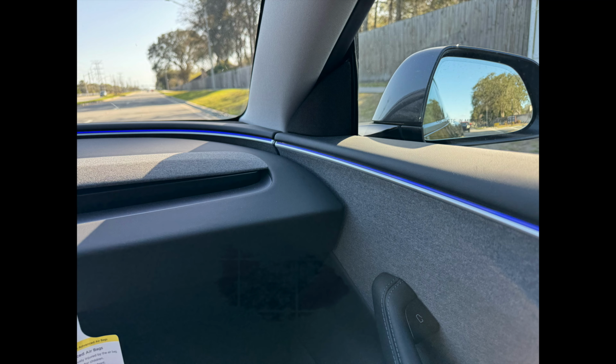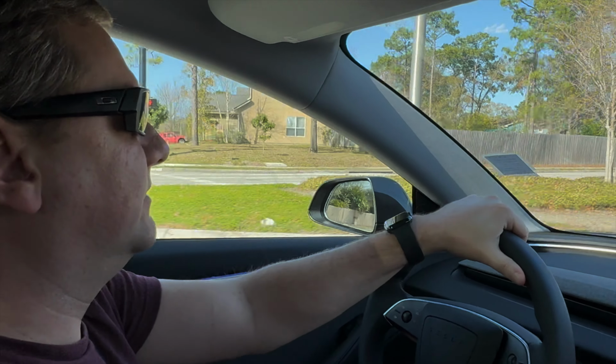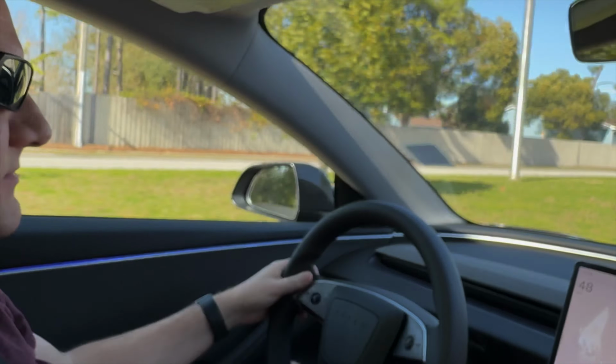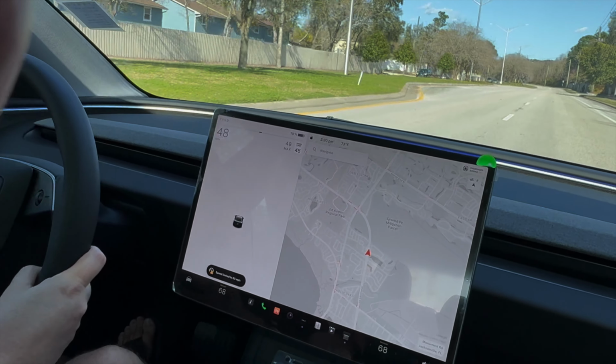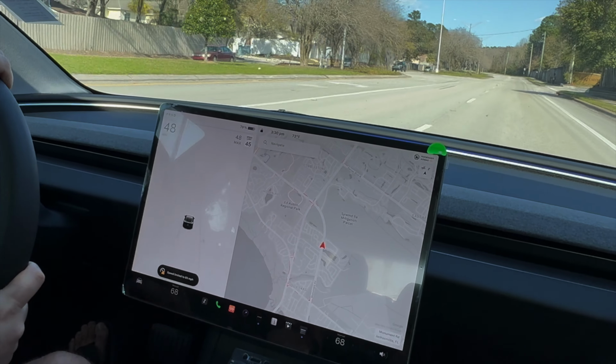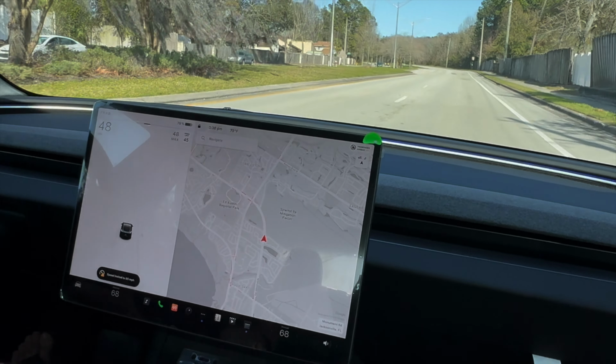Adjusting to not having the stalks proved difficult, as you can see Zach whiffing while he's trying to put a signal on here. I'm still reaching for the stalk. Definitely is going to take some getting used to. Zach took the test drive with his dad, who actually liked the stalkless design better.